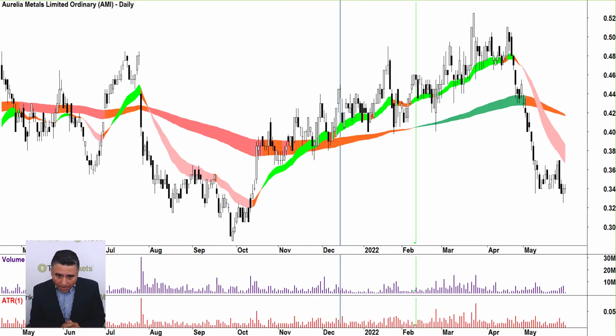This one is for Rob, AMI. Nothing, unfortunately, to get me excited on that one, and quite a devastating pullback here. I'm not sure what caused that, but it hasn't rallied back very well, hasn't recovered well, and that would indicate to me we've got some problems here. So if you haven't already managed your exit on that one, I think you had a few signals to do so. I think you're going to have to do a little bit of managing your exit on that one, unfortunately.